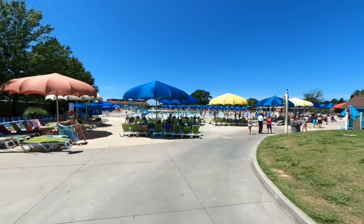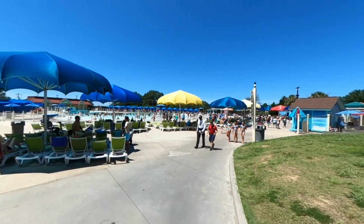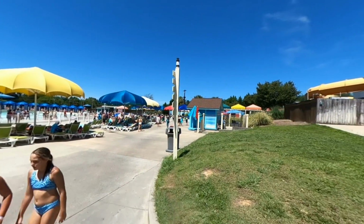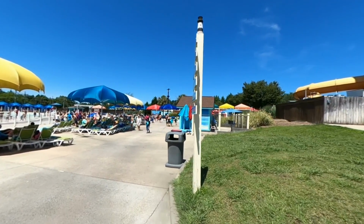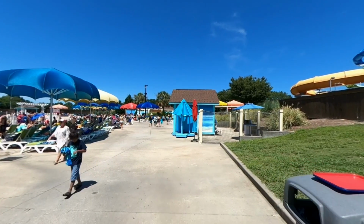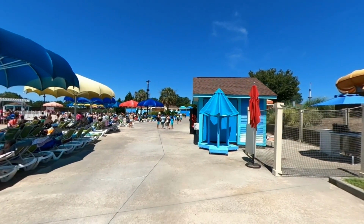Here are the cabanas coming up where I'm staying. I'm posting a separate review video for that. Sorry for the change of hands there. Again, as you can see, absolutely no sprayers on the paths at all.